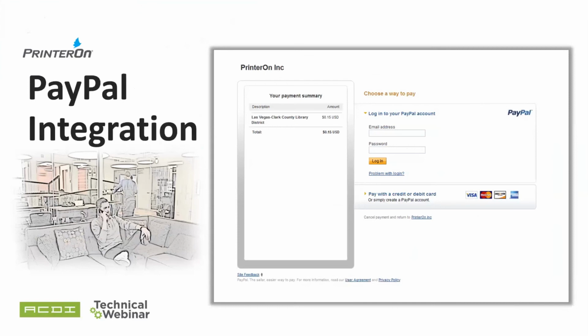PayPal is the only choice with PrinterOn hosted for an external payment. PayPal accounts, of course, are very common. They can be set up quickly if an end user doesn't have one. Set up the charges for the print however you like, and then you can have your patrons use this method of payment, and it all gets deposited right into your merchant account automatically.